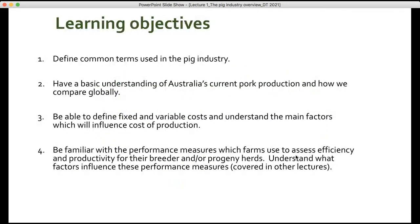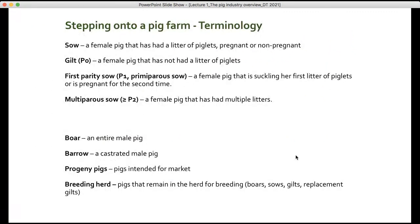So let's get started with the first lecture. These are the learning objectives. So we'll just go over some terminology, which should hopefully be familiar to you from ANS 101. So a sow is a female pig that has had a litter of piglets. A gilt is a female pig that has not had a litter of piglets. So she can also be called a P0, which you might see on the sow cards on a pig farm.